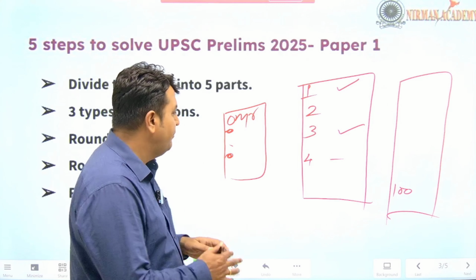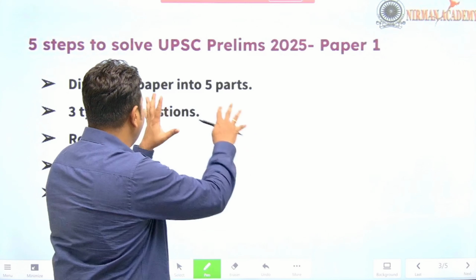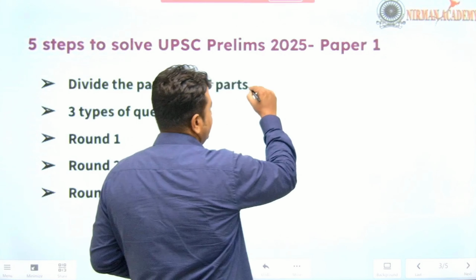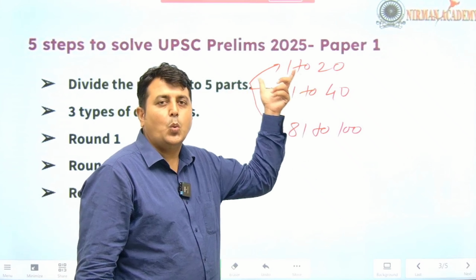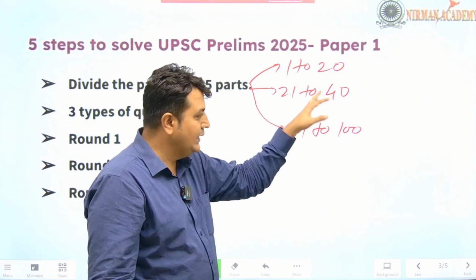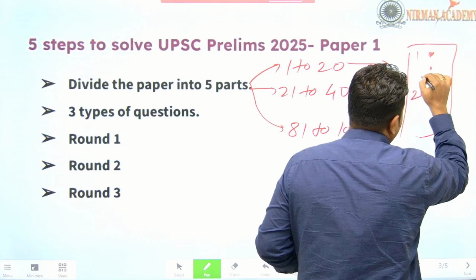So friends, the best way, the way taught to me by my senior, is how to deal with the question paper. For example, divide the question paper into 5 parts. That means 1 to 20, 21 to 40 and so on, up to 81 to 100. Clear? So first you are going to solve questions 1 to 20. First solve all of 1 to 20, then encircle them on the OMR sheet, from 1 to 20.